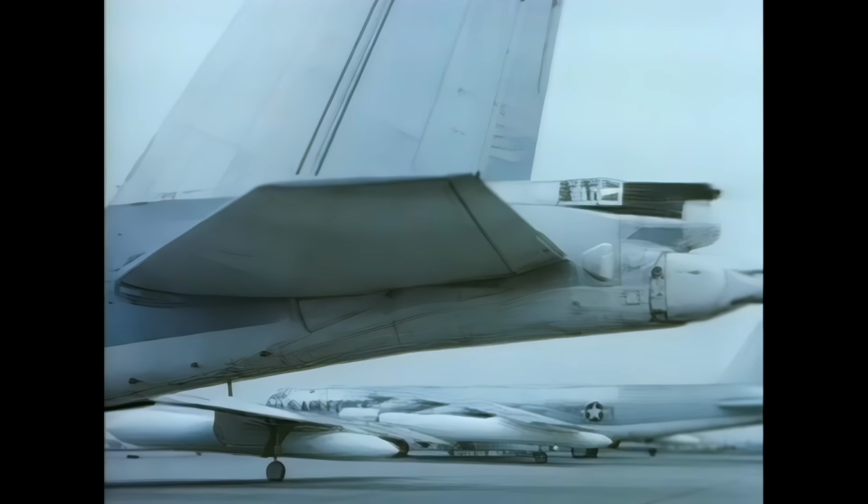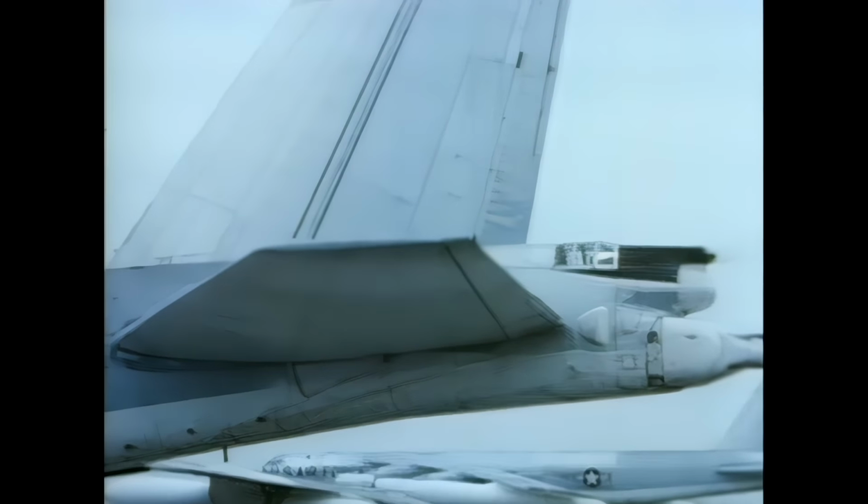To ward off MiGs, rear gunners played a crucial role, occasionally shooting down the agile adversaries. These gunners operated from their solitary outposts, utilizing a radar-aimed, remote-controlled array of 4 cannons with devastating firepower. The tail gunner's position was omitted with the introduction of the B-52G and H models.